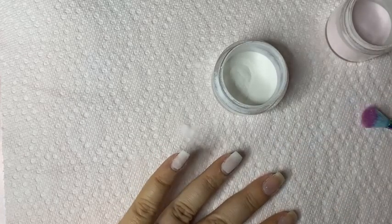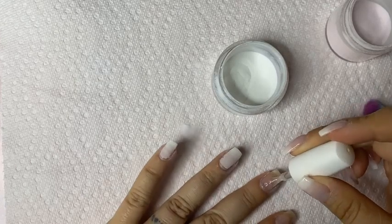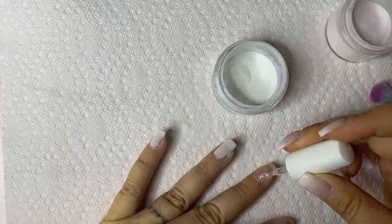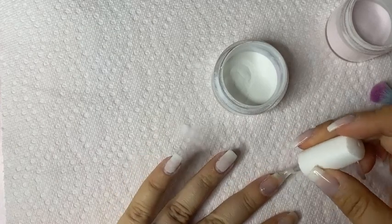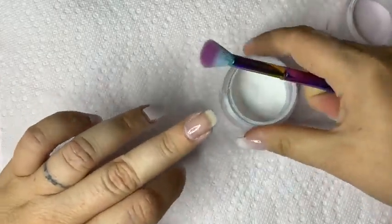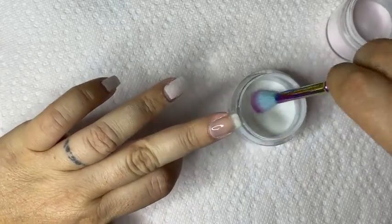Alright, so again, I'm just doing a nice thin layer of number 1. You guys are going to hear me say that probably on almost every finger, because I really want to embed it into everybody who's listening. It really does help in the end when you go to file and buff your nails. It's just less work for you to do.